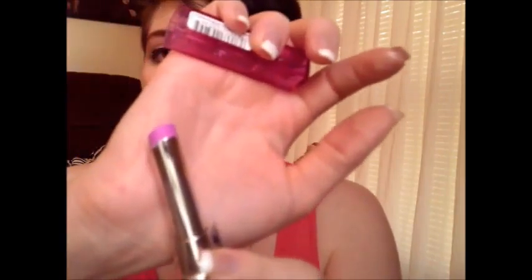And the next one is my... I purchased this a while ago. This is the Maybelline Color Whisper lipstick. This is in number 90, in the shade Ola Lilac. And I'm actually wearing this on my lips right now. This is what the lip color looks like. It's a really nice purple.